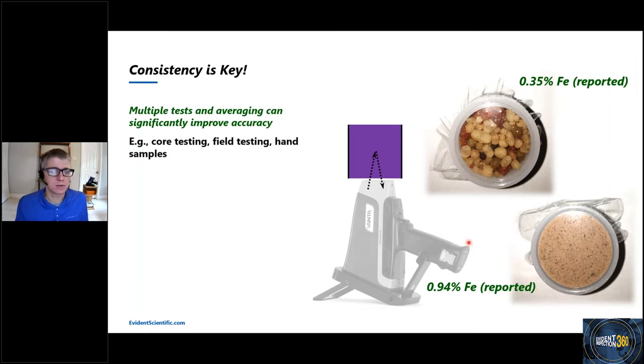So particularly when you're doing core testing or have hand samples or outcrops, the best tool in your arsenal is to take multiple tests and average them. And we have the averaging feature and multiple test feature built in automatically into our software. You can activate that quite easily. Now, as the grain size in your samples goes down, finer grains, oftentimes sedimentary deposits or soils where they're fine grain, then the impact is decreased because your sample becomes more homogeneous as your grain size gets smaller.